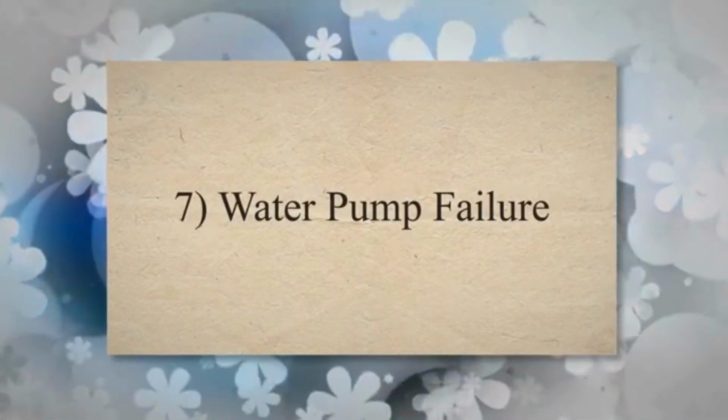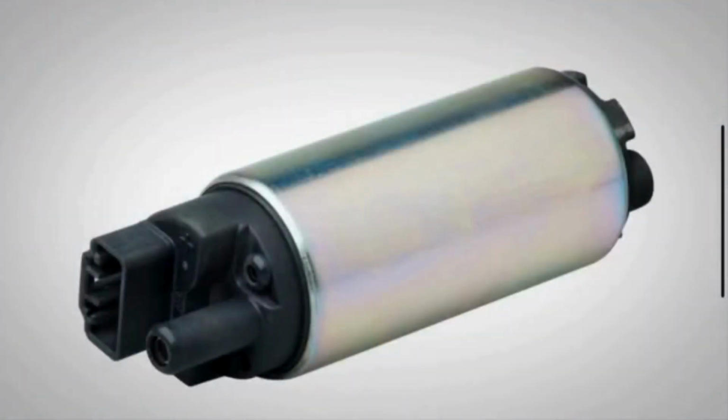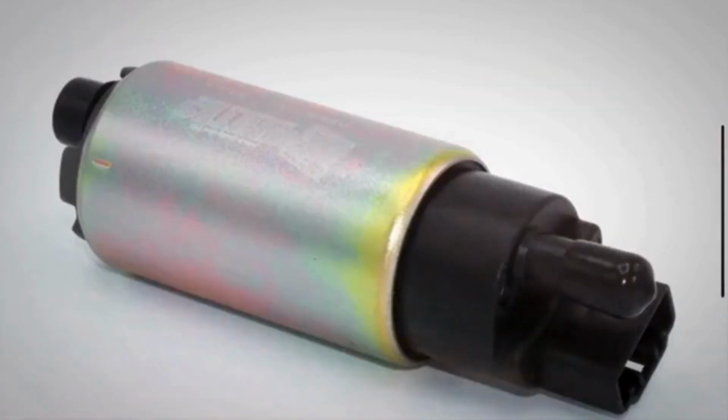7. Water pump failure. The water pump is responsible for circulating coolant through the engine and radiator. If it fails, coolant circulation becomes insufficient, resulting in overheating.